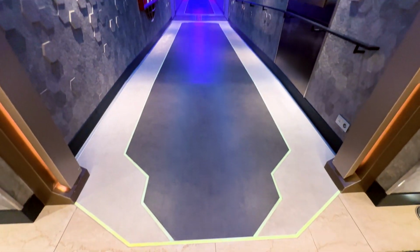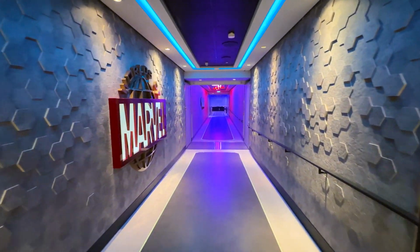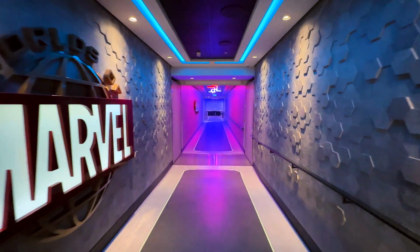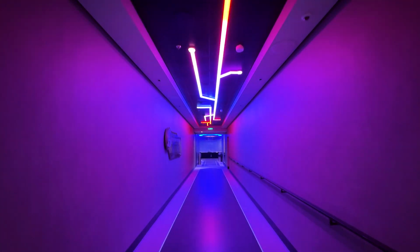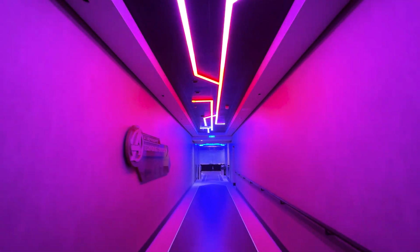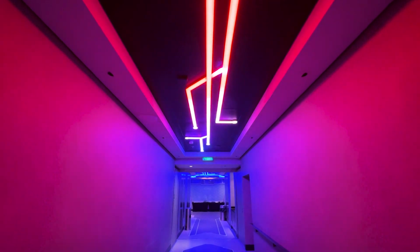So again, let's go ahead and walk down this hallway so you guys can see what's inside. And right there you've got the menu and the big marble sign, and it's pretty cool. There's a lot of action going on once the meal starts, but I don't want to ruin it, and I'll save it for the video later once I show you the dinner that we have there on the third night.